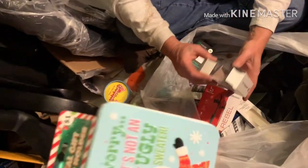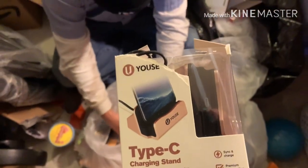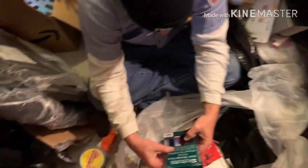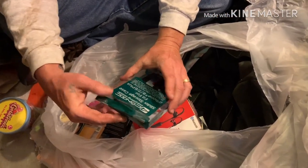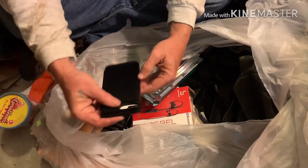Look. Here's a charging stand. This is the phone charger, the stand that charges the phone, see? Oh, this is super cool. This is a slider phone case. Yeah, I know. That's super cool. Oh, I want this right now.